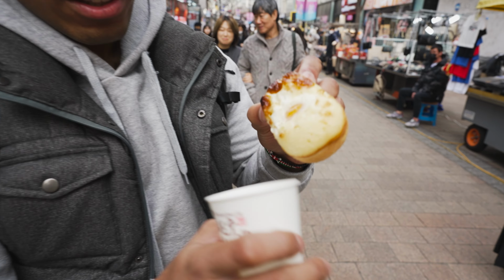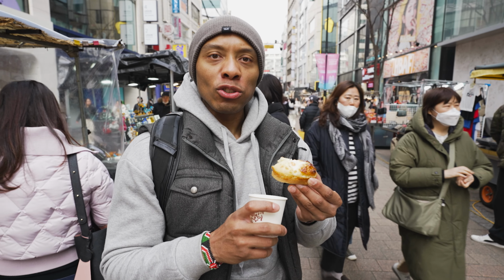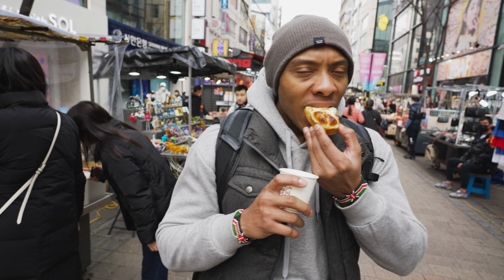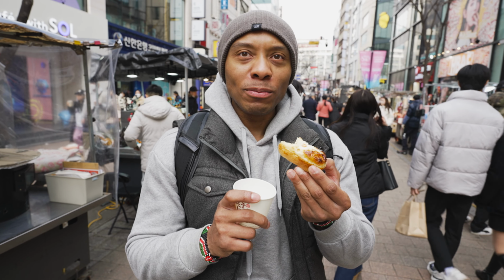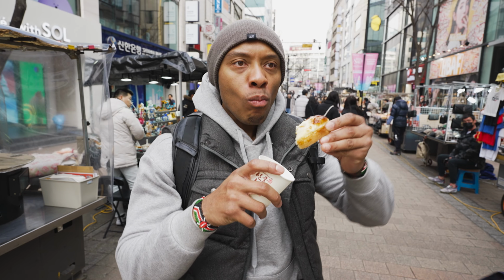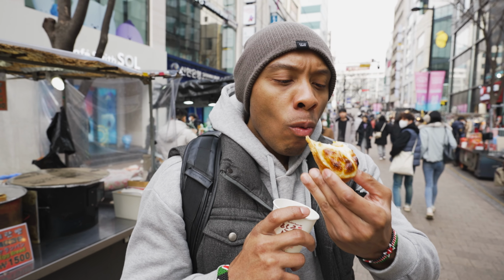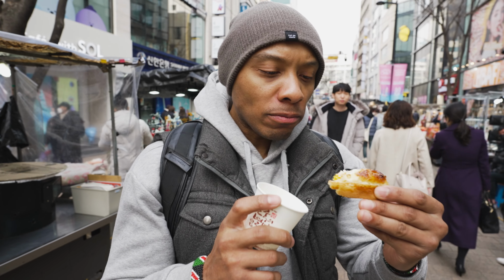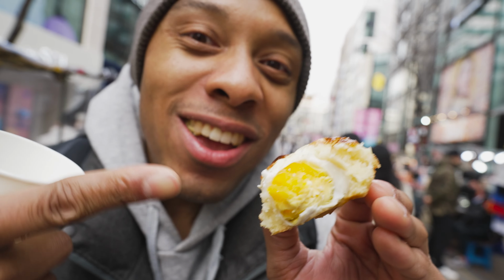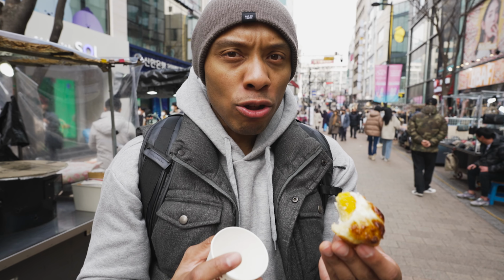Actually, I don't like the yolk that's not cooked, but we'll try it. Oh, it's actually bread with egg inside. Mmm, pretty good. The top part isn't cooked that much, but it's cooked enough. This is literally just bread with egg inside, but it's sweet. And it costs just 1,500 won, so it's like $1.50.